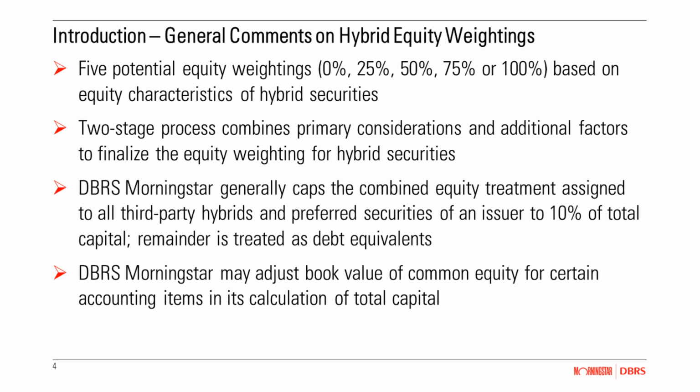DBRS Morningstar assigns equity weightings to hybrid securities ranging from 0% to 100% based on their equity-like characteristics. Currently, the most common equity weighting for hybrid securities is 50%, which will be illustrated later in a case study. DBRS Morningstar's two-stage process combines primary and additional factors to determine the equity weighting. Note that DBRS Morningstar caps the combined equity treatment assigned to preferred shares and hybrid securities to 10% of total capital. This will also be illustrated later in a case study for clarity.